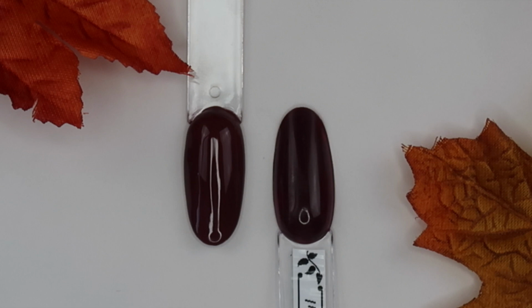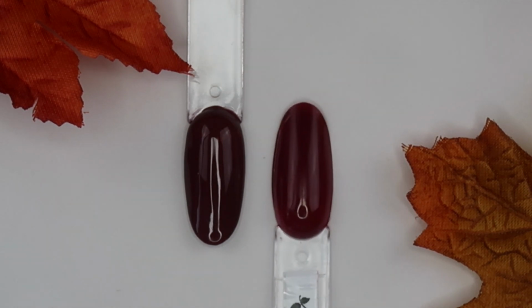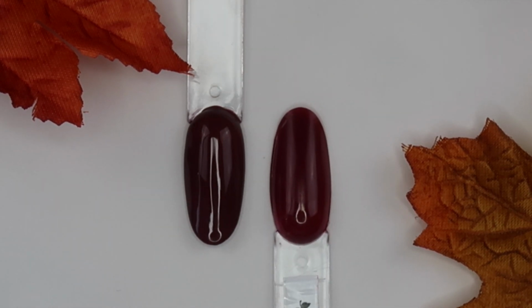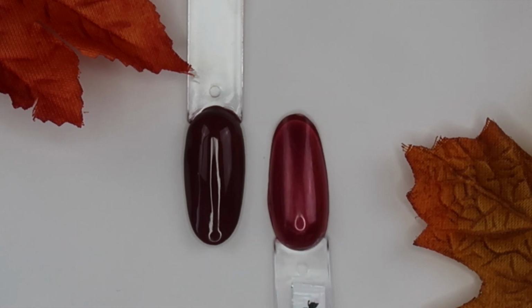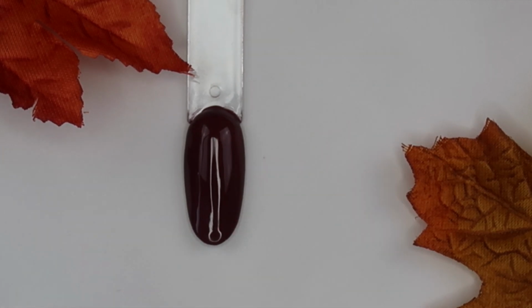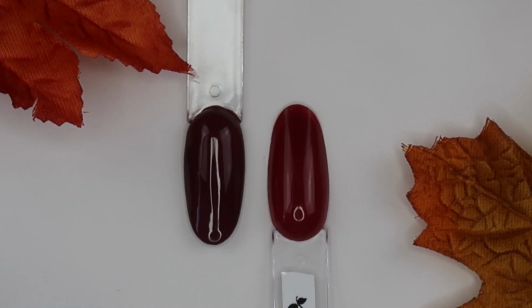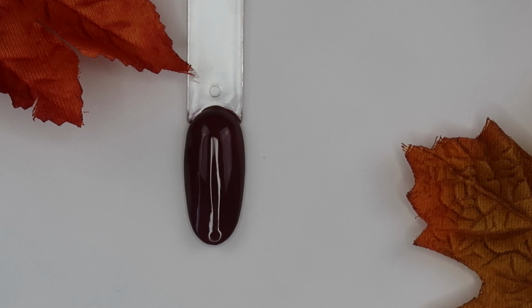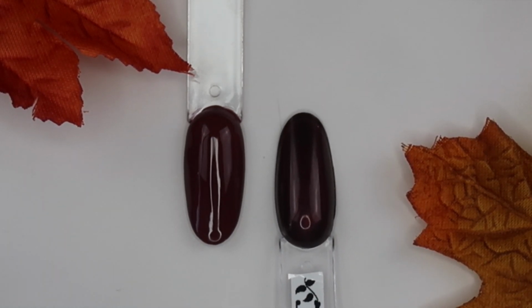Poor Unfortunate Soul I thought would be close. This is similar, but a little bit deeper. Ellie's Burberry, I thought this would be closer, but it's not. So, okay, now I'm getting a good feel for this. First Class Only, that's more of a shimmery, metallic-y red. Same with this Ugly Duckling number 45. But this gives you a good sense of Beauty Through the Lens. And Telltale Heart, the Buttercream, is even deeper yet.